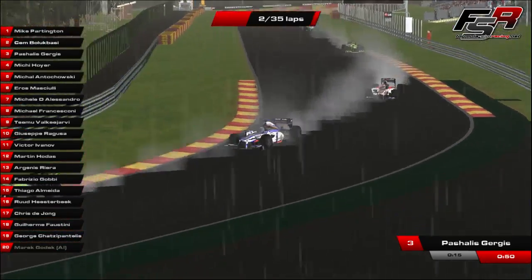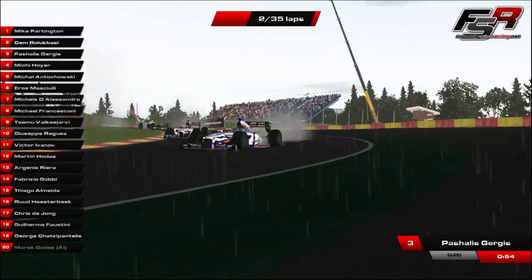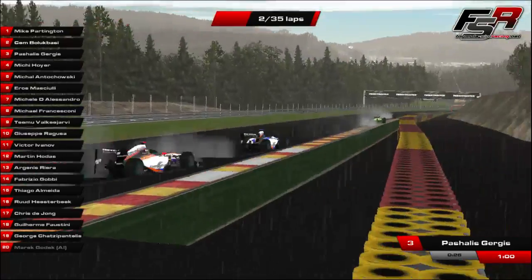And immediately Bolobassi falls into the clutches of Paschalis. George is going deep into the Hairpin. This is what I mean. Fascinating to see these different lines being taken by drivers, although it costs George time more than anything else.